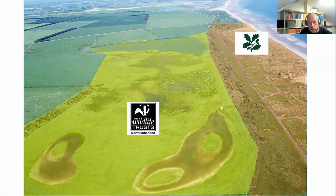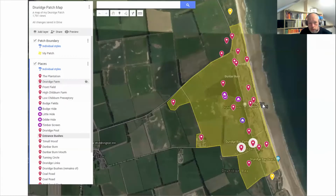So at Druridge, you get two reserves for the price of one. You get Druridge Pools, which is the Wildlife Trust Reserve, and you get Druridge Links, which is the National Trust Nature Reserve. What's not to like?